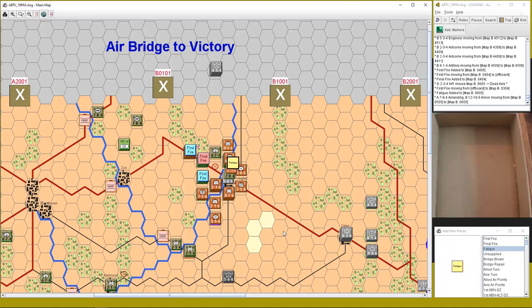He is fatigued. That's +2. He's attacked across the bridge. That makes it -1, so it's +1. No, that's it. He's infantry, so that's no effect. Okay, so he's got a +1. He's got 6 defending, a 4 or less.